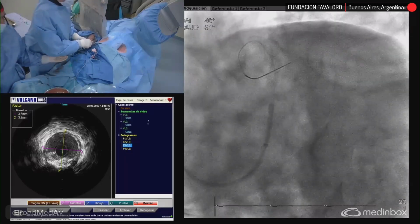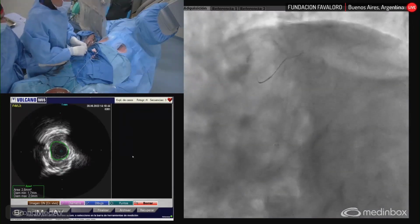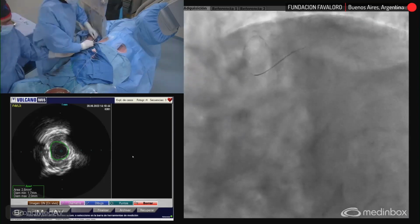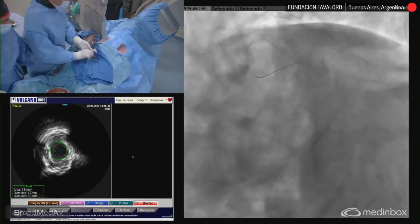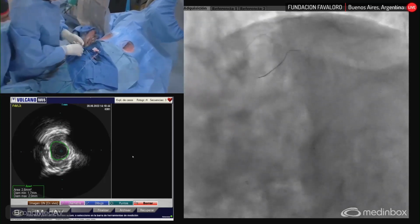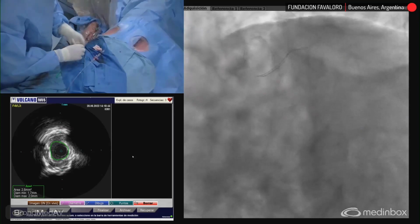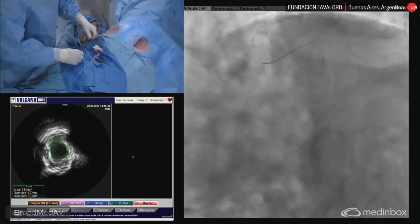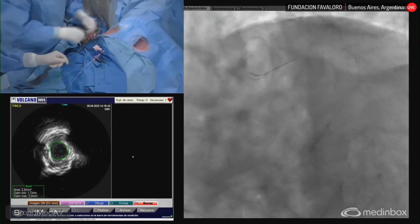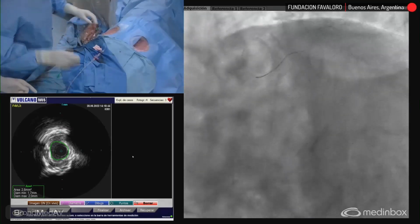So this is, in my opinion, a good demonstration of how to be as simple as possible in a complex anatomy with the guiding catheter, which is not helping you too much. So we have a lot of problems in Argentina. One of them is that we don't have good guiding catheters. Companies are not investing money to develop good guiding catheters.